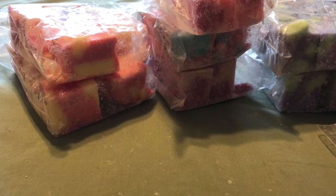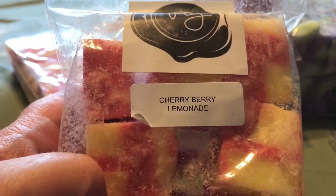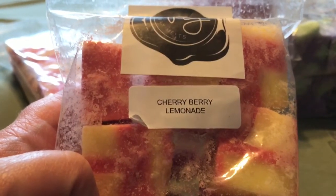So everything else that I'm going to show here is from the retail store. My friend picked me up a couple of bags of Cherry Berry Lemonade. This is a blend of Cherry Berry Punch and Lemonade.